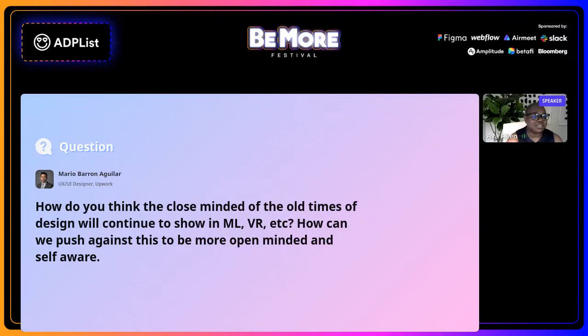How do you think the closed-mindedness of the old times of design will show in machine learning, virtual reality, etcetera? How can we push against this to be more open-minded and self-aware? Yes, that's why I had that slide about being outdated. But the thing that I always remember is that all technology does is reduce costs and speed up a process. The core of what we need is always going to be someone there. There's always a real person involved, or there should be. So we have to put that in perspective.